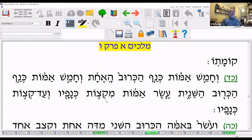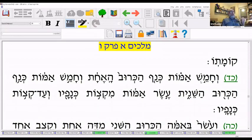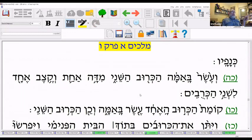The Eser ba'amah hakruv hasheni. So this is where it talks about the second kruv. In the previous pasuk, it's talking about the two wings of the first kruv. And now in the next pasuk, the Eser ba'amah hakruv hasheni, the second kruv was also 10 amot. Midah achat v'ketev echad l'shnei hakruvim. It was one measure and one shape for both of the kruvim. And here it says again, kumata kruva echad eser ba'ama v'chein hakruva sheni. Both of them were 10 amot.